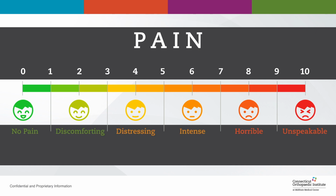We use this pain chart so that you can help guide us to how much medication is required and its effectiveness. A rating of 0 tells that you have no pain, while a rating of 10 will let us know you are in extreme pain. There are different options we can provide for pain control.